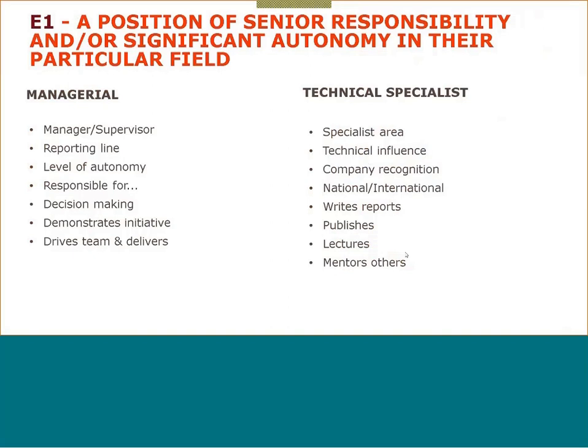So I'm going to take a look now at each of the essential qualities and give you some ideas as to how the work you've been doing may map against these requirements. Now, the first essential quality is that you need to be able to show to us that you hold a position of senior responsibility and/or autonomy in your particular field. Now, the way the slide is laid out, it looks as though the evidence is broken along two separate columns, that you have one or the other. That's not in fact the case. In reality, most applicants have a mixture of both.